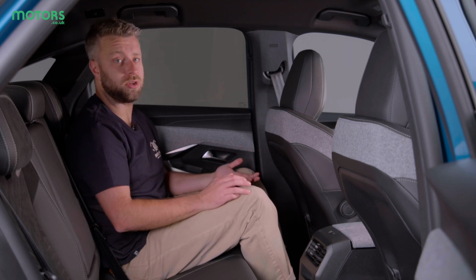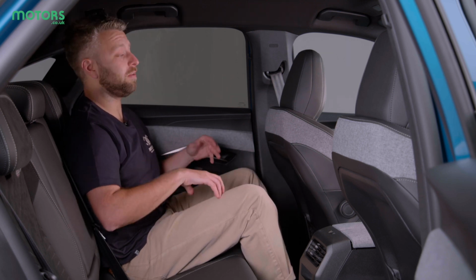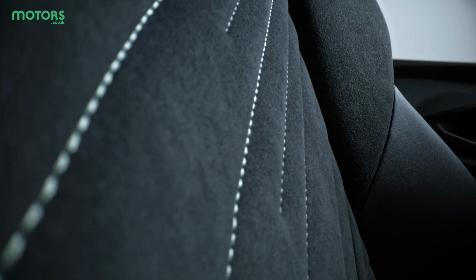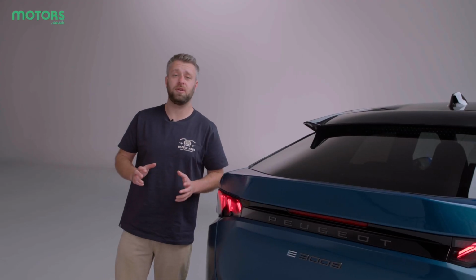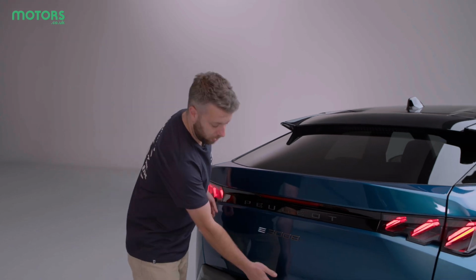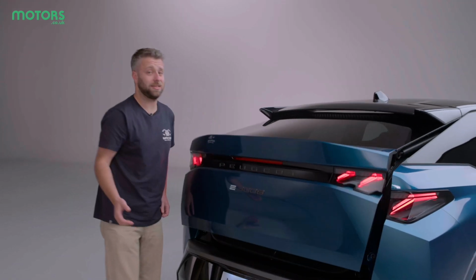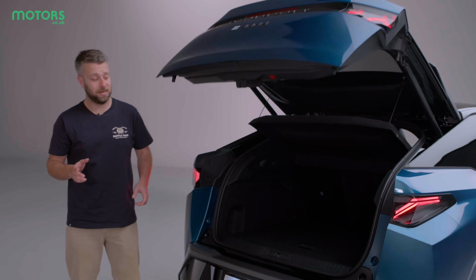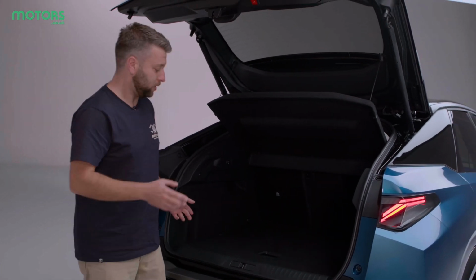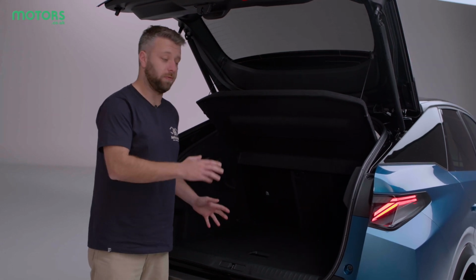But elsewhere, the material quality is nice, and these seats themselves, even though they're quite flat and not too heavily bolstered, are comfortable. So I'd say in terms of the general space requirements for an SUV like the e-3008, it does very well. The previous generation 3008 did really well in terms of boot space, and it's nice to see that that is unaltered for this new version. In fact, there's the same 520 litres in the back of the new e-3008 as you would have found in the old 3008. So again, that's because of the setup of the batteries underneath.